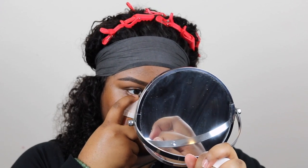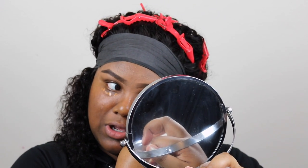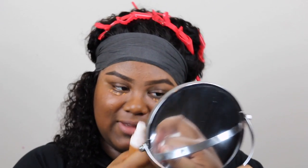You know that first initial little small click that you get when you push it down just a little bit and you get a little bit out of there? I do 3 small dots. Sometimes 2, depending on how much comes out. A little bit more is coming out today, so I should have just did 2 on both eyes, but that's neither here nor there. So I take it and I blend it under my eye.